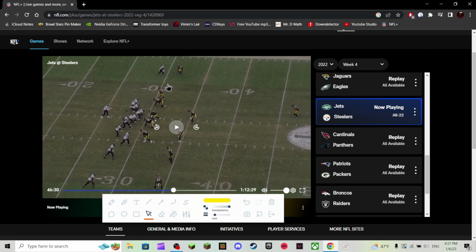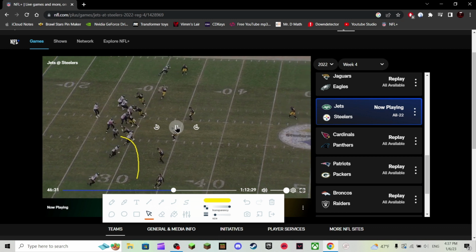So 5 wide receivers set here. We have Elijah Moore at the top of your screen. We got Michael Carter, CJ Uzomah, Corey Davis, and then Garrett Wilson up here. Michael Carter is going to be coming out on the shallow cross going here. But we'll watch the play happen.